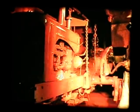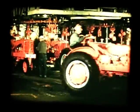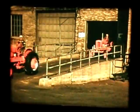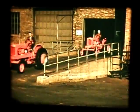From the foundries to the paint booths, exacting control measures assure top quality. Production know-how and engineering design work together in one well-coordinated operation to produce the newest development in three-plow tractor performance, the dynamic new WD-45.